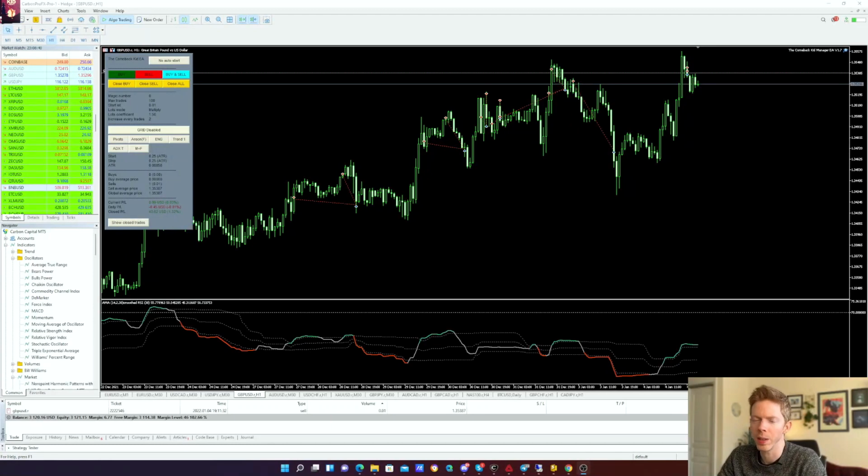So this is my main trade station over at Carbon Capital FX. This is a broker that I use and trust and work with overseas because I'm a US trader, and to get higher leverage I need to find brokers I trust overseas. And Carbon Capital FX has been great. They allow me to trade up to 501 leverage, which is really awesome.